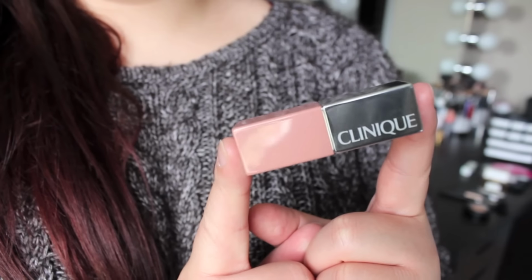This is the Clinique Pop Lip Color and Primer Lipstick, and I picked up the shade Beige Pop. The reason I picked this up and ventured outside of my comfort zone is because I've seen a lot of people on Instagram and everywhere saying that this is the most universally flattering nude and it looks good on everyone. This is what the packaging looks like.